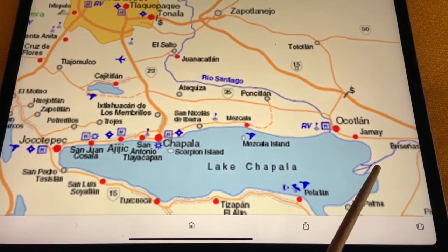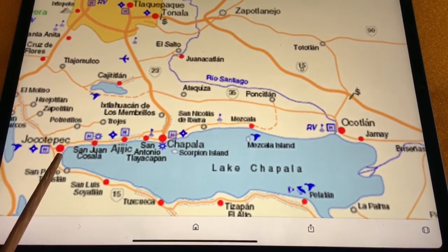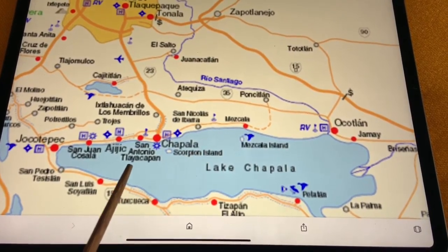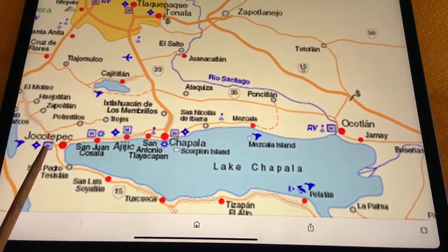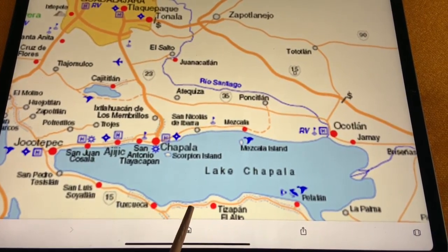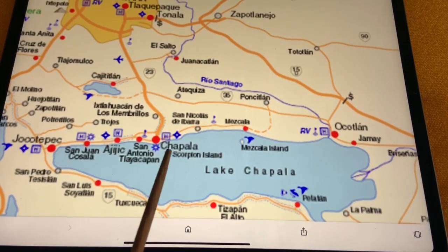So actually the lake from over here to over here is 50 miles. 50 miles is a long way. Okay, now right through this area right here, coming all the way here, this is the Golden Zone. This is the area that is the most popular. This is the north side of the lake. Over on this side of the lake, the expats don't live to speak of. This is much more quiet, but this is the Golden Zone.